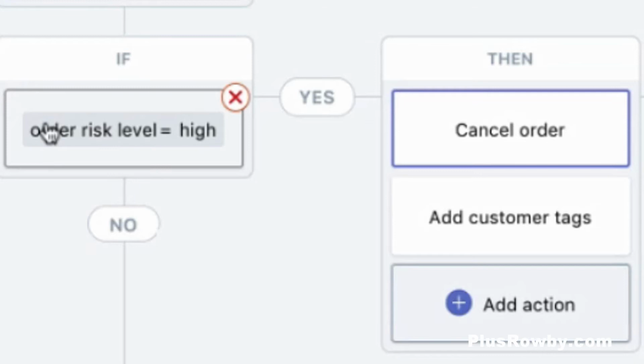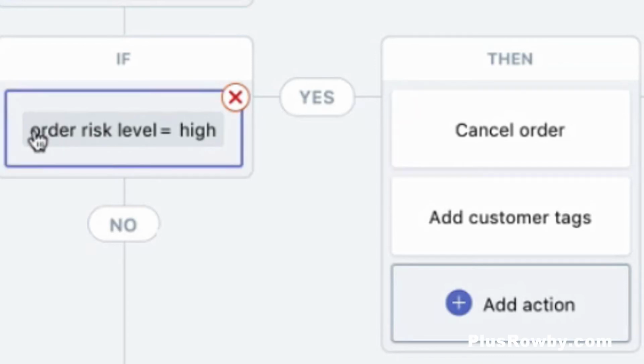So you might have other reasons for wanting to cancel an order. You could incorporate and say, if the order risk level is high and also the customer tag says whitelist, then don't cancel the order, because I know this customer and I feel confident. Even though the order risk has been analyzed as high, I'm going to let it go through anyway. So you're going to override those things for certain customers.